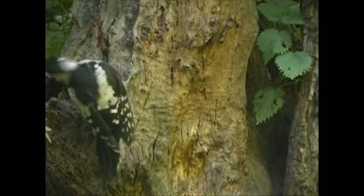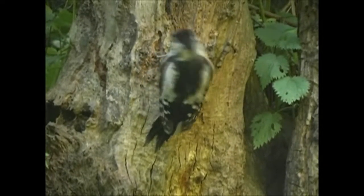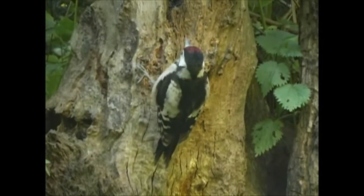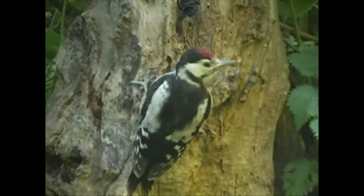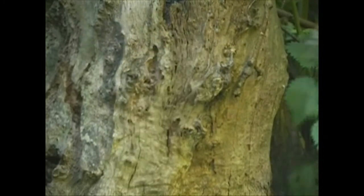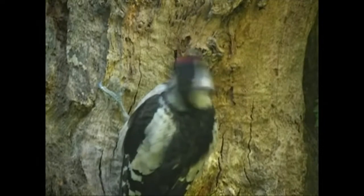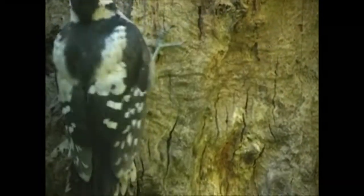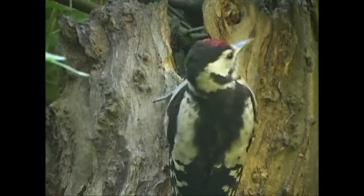Recently fledged blue tit passing through. Here's the woodpecker. It's the greater spotted woodpecker. One of this year's youngsters. You can tell that by the red cap on top of its head. When they mature, it's just the male that has a bit of red on top of his head. It's only a small bit, but it's quite a large cap of red the youngsters have.